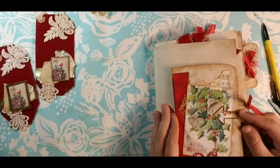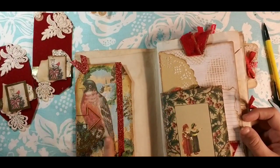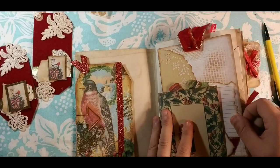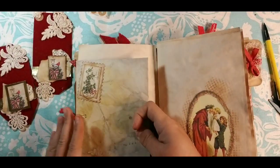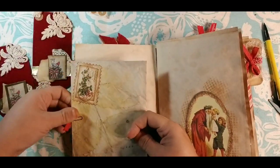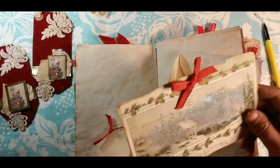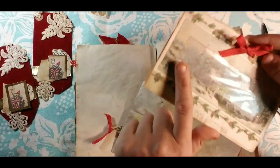So let's start from the beginning. We got that in the front. Our clip. Our bird tag. It's so cute. I love those gold feathers. Little pocket with our little girl tag. Little paper clip. We got our envelope with our big tag, with our glittered window.